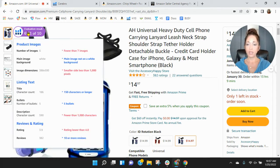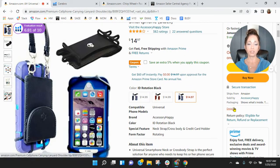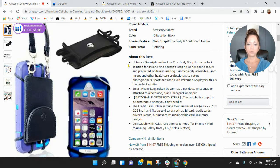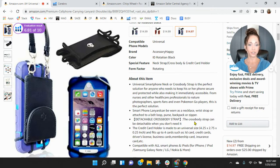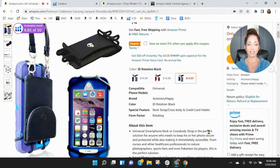Now, your title, well done on your title, 186 characters. And then, well done with your parentage down here, too. As we scroll down, you do have five bullets. However, some of them are very short. You need at least 250 characters within each bullet. That's going to help increase even those organic keywords.